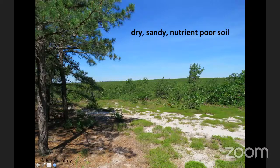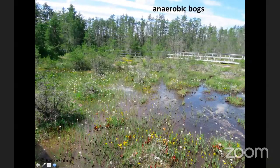So the New Jersey Pine Barrens is a really unique environment, as I'm sure you all know. It contains a mixture of very diverse and contrasting habitats. Dry, sandy, nutrient-poor soils define much of the Pine Barrens landscape. Pockets of saturated anaerobic substrates pose different challenges to the growth and survival of plants. And anaerobic means without oxygen, so the water is taking up the space in the soil that would otherwise be occupied by air.